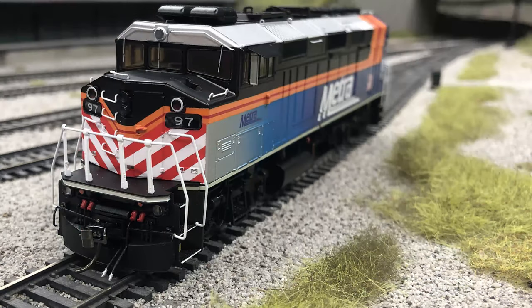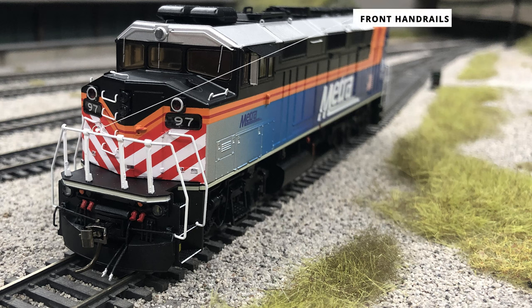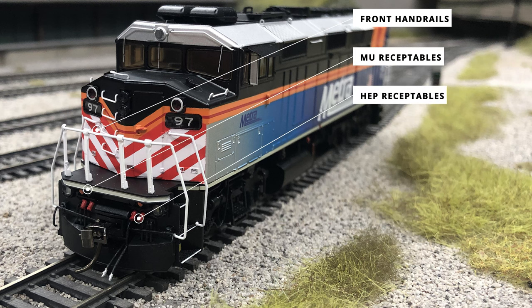The lower half of the front of the locomotive is also packed with details on this brand new model. On the front of the locomotive are the front handrails painted white, and while the stanchions are made of plastic, the grab iron portion is made from wire and is thus quite strong. Underneath the anti-climber is an assortment of HEP and MU receptacles. The 2 MU receptacles are located immediately under the anti-climber with the black and orange tipped receptacles. The head end power receptacles are located just under those and include the red cable connectors.